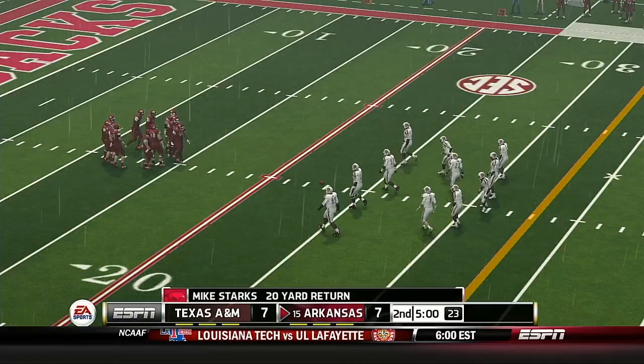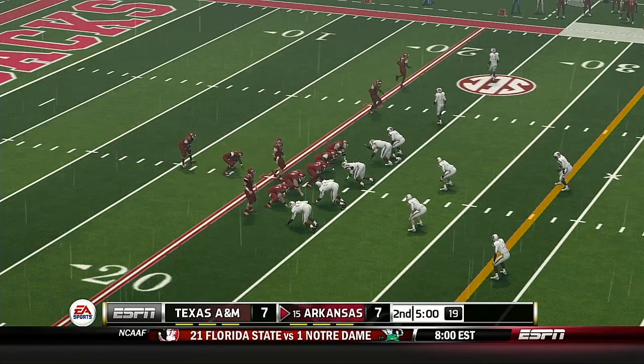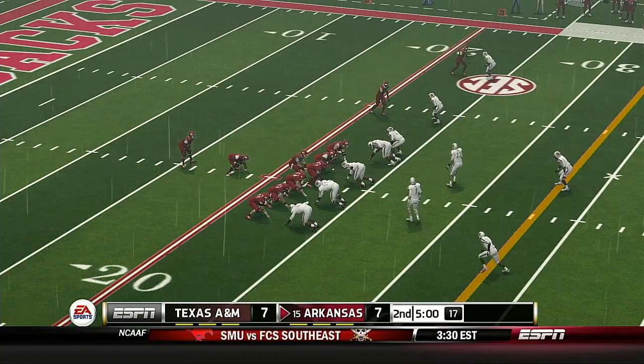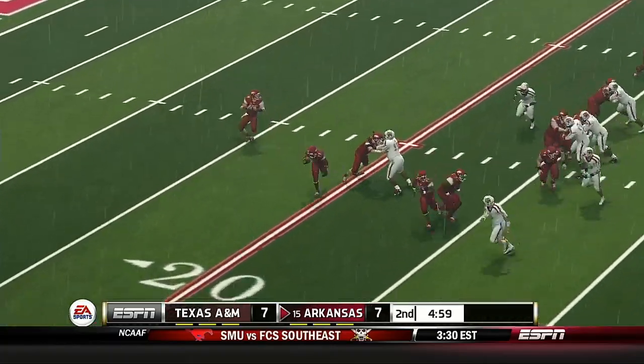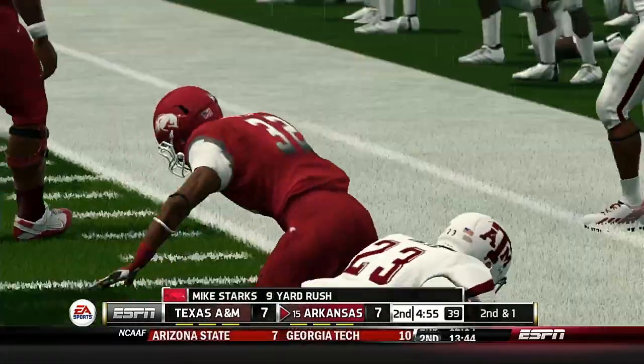We can only hope the second quarter is as good as the first. Tight ball game, folks. This is the point in the game where you don't want to make any mistakes that give the other guys a reason to feel more confident going into halftime. Heading for the corner. He's brought down in the open field.